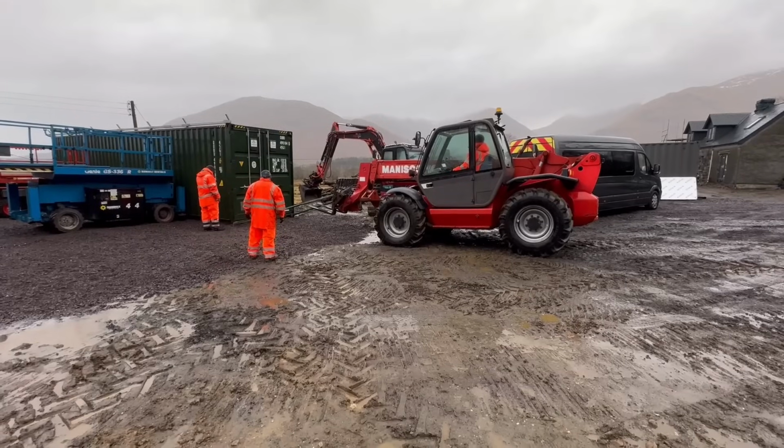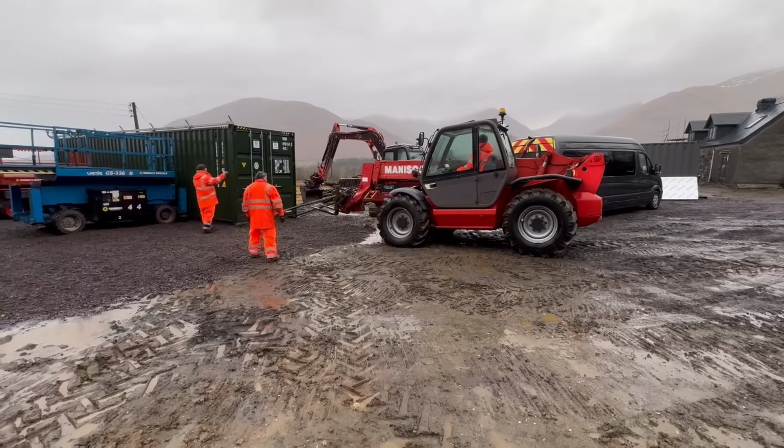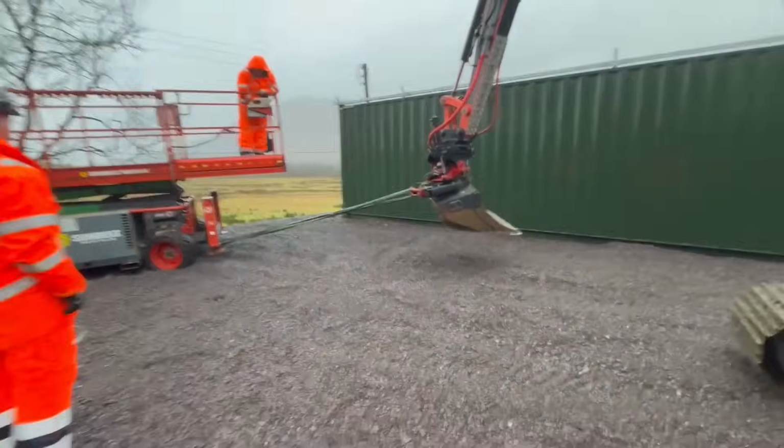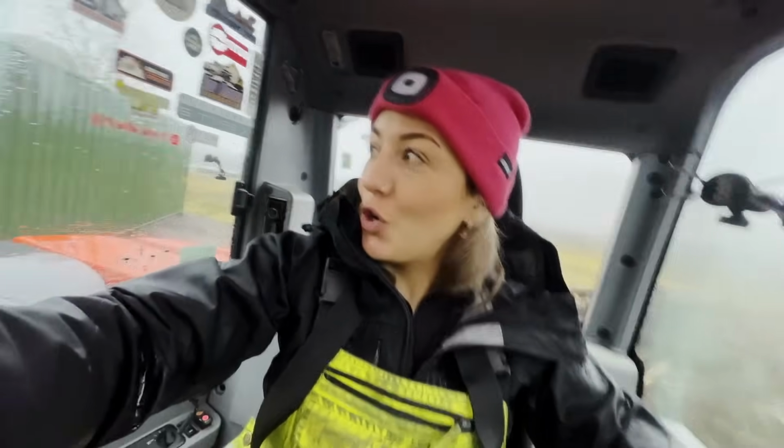Anyway, just getting that into place and doing final measurements. The type 1 should have been rolled, so scissor lifts are having a little bit of trouble, but it's one of these things, isn't it? The boys are around there welding and I need to find 5 tonne each to go in each container.